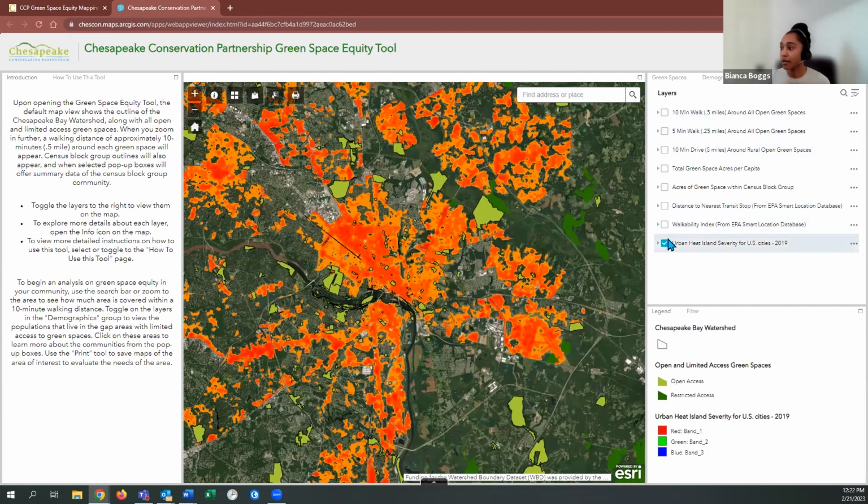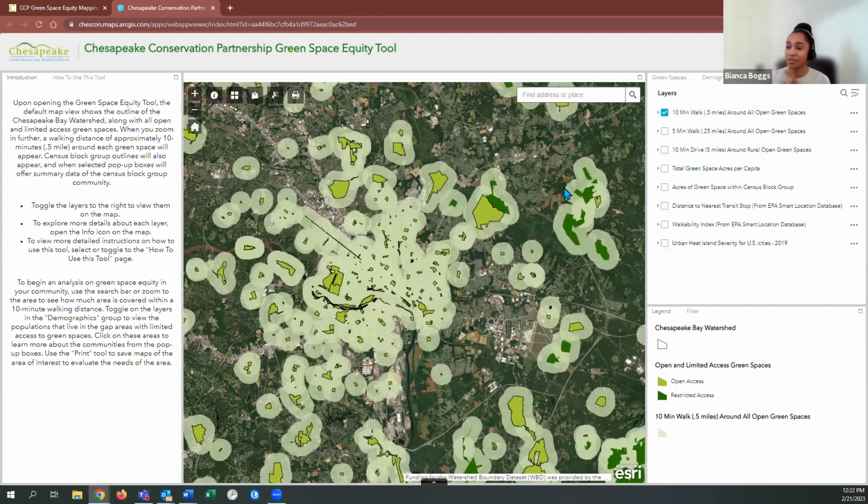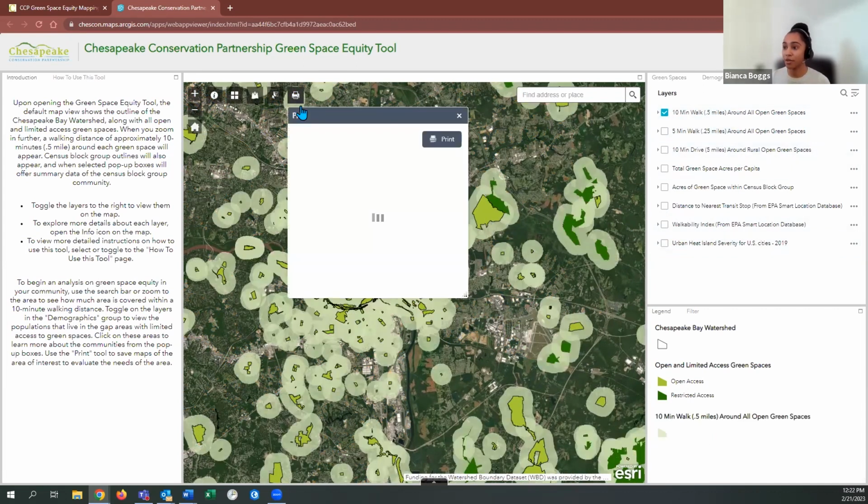And then the last tool I'll highlight, which brings all of these tools together, is the print tool. Not only can you export a lot of the data that we're viewing in a tabular format, in a spreadsheet, you can also print various maps as this tool loads.